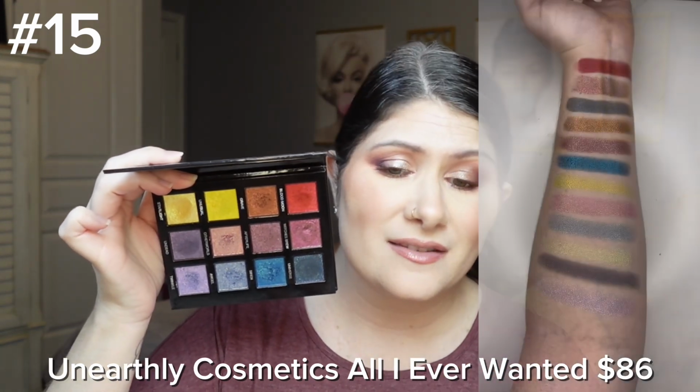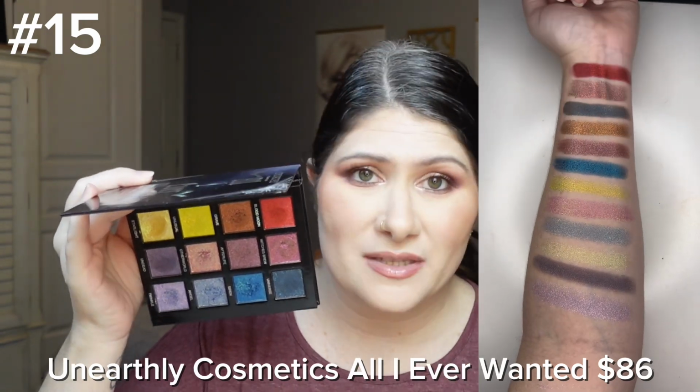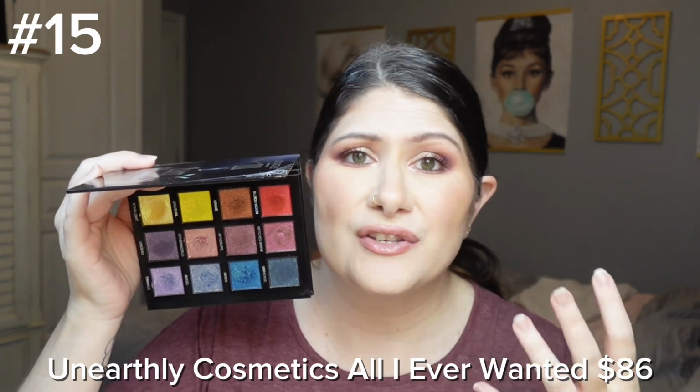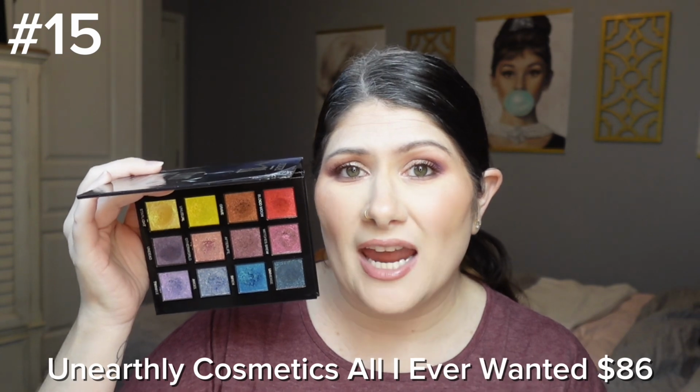I do like the selection of colors in here. I think they're very pretty. The quality is there with this palette. I don't get fallout, creasing. It doesn't emphasize texture. They're very smooth. They do have a good reflection to them, but I know the brand is capable of more.